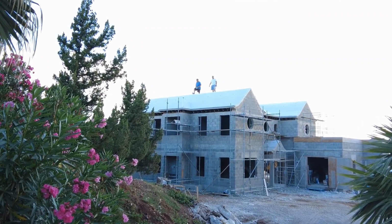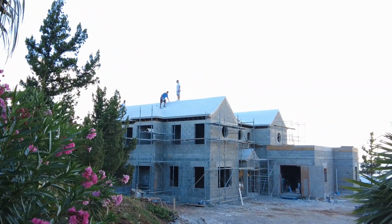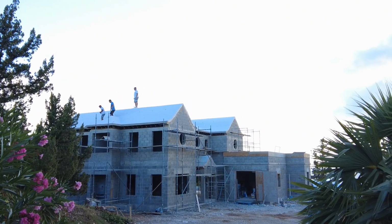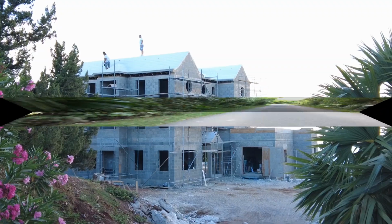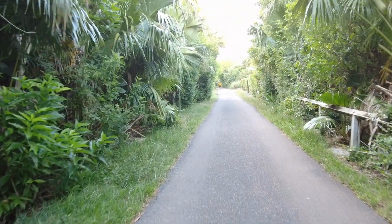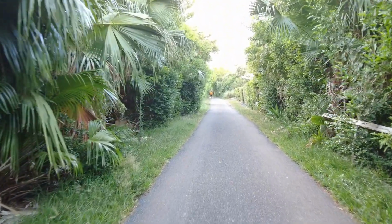This is a house under construction. Nowadays, it doesn't seem like anybody builds little cottages anymore. Everything is a mansion. But hey, what can I say? Bermuda is another world. Still, of course, on the railway trail. This is a nice, quiet one. And I'm still in the parish of Sands.